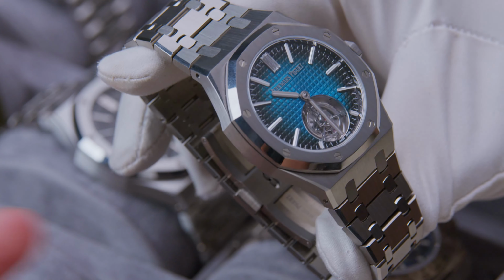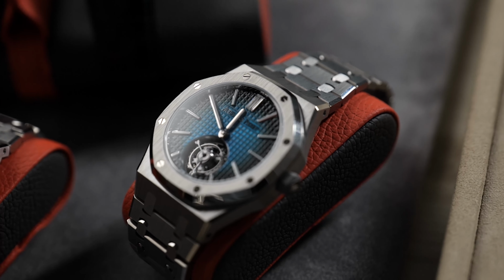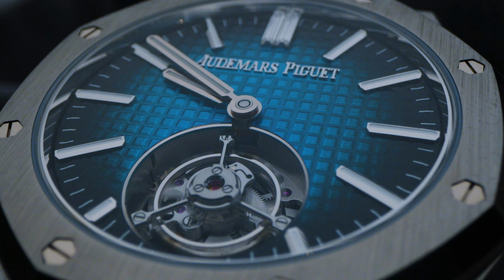Now it's time to move on to our grail piece for our $600,000 watch collection. One of my favorite watches of all time. This is an Audemars Piguet Royal Oak, but not just any Royal Oak. This watch is extra special because not only does it come in titanium, so it's super lightweight, feels very sporty on the wrist and comfortable because of how lightweight it is. It also has a stunning green bluish dial.